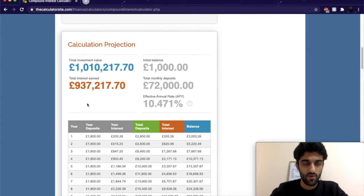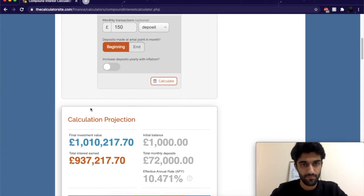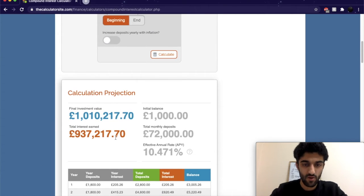And there it is. So your final investment value is £1,010,217. Your total monthly deposits are £72,000 altogether, which is what you put in, and your profits made are £937,000. So that's nearly a 15,000% return on investment. So there's a proof of concept.